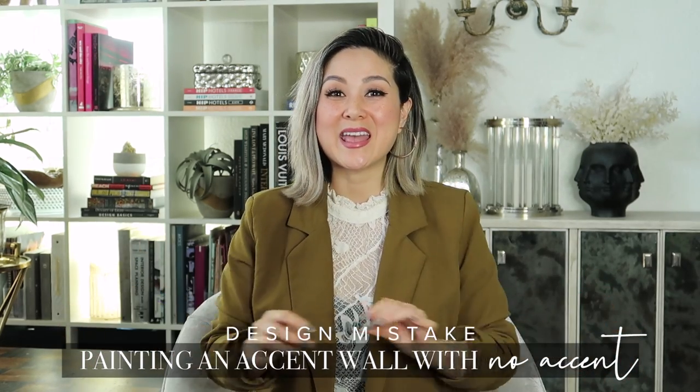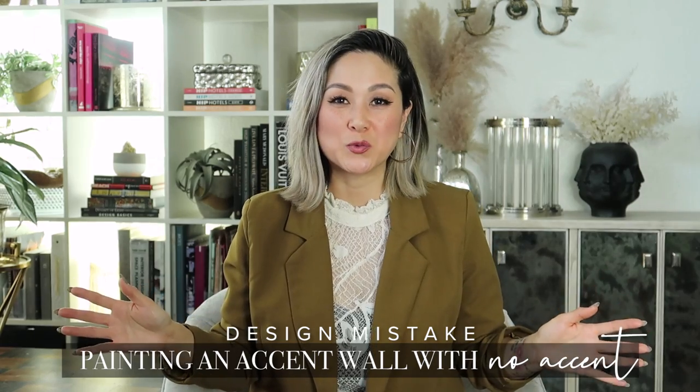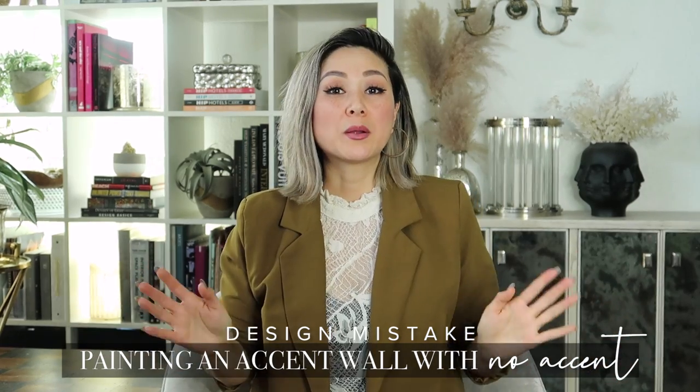Speaking of focal points, another design mistake you may be making is painting a focal wall, aka an accent wall, without any real accents or focus. This is probably one of the biggest design mistakes I see people making over and over. I walk into a home and all of a sudden there is this high contrast paint color that's painted on just one wall. There's nothing on that wall.